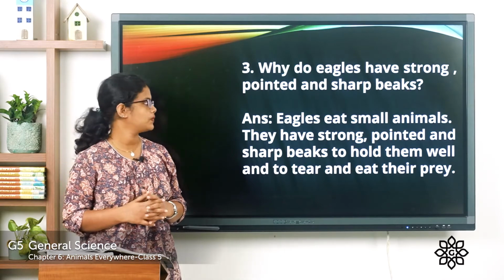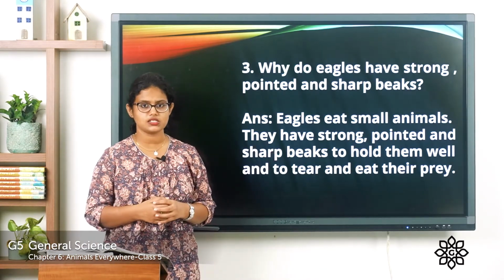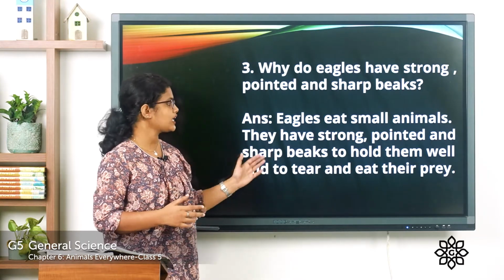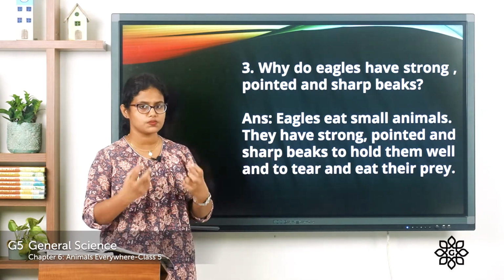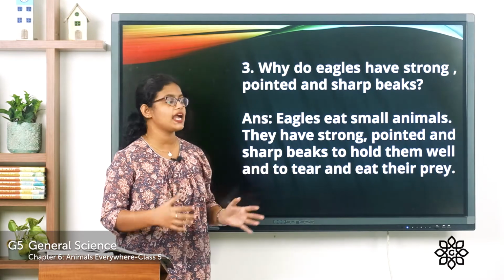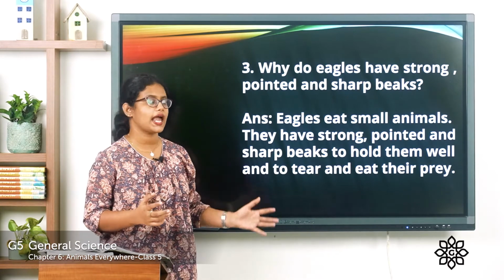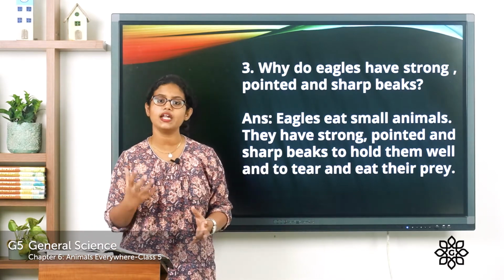Let's see the answer. Eagles eat small animals and it is a carnivore. They have strong, pointed and sharp beaks to hold these small animals and to tear and eat their prey. So they have a sharp beak that helps them to tear and eat their prey.